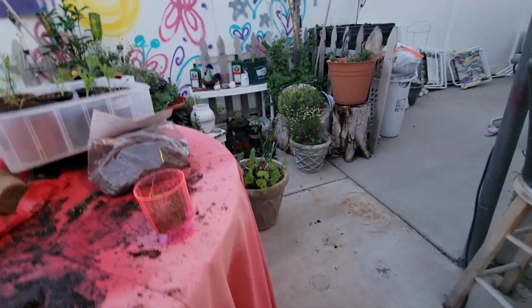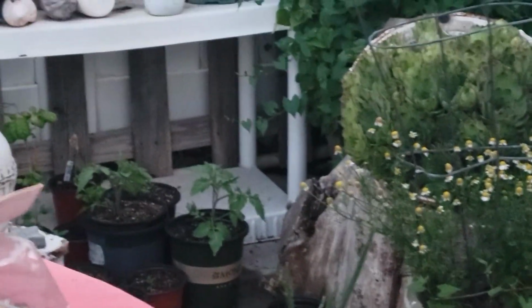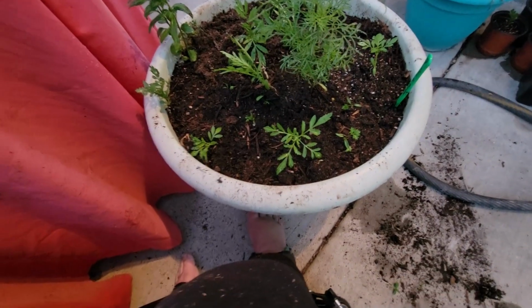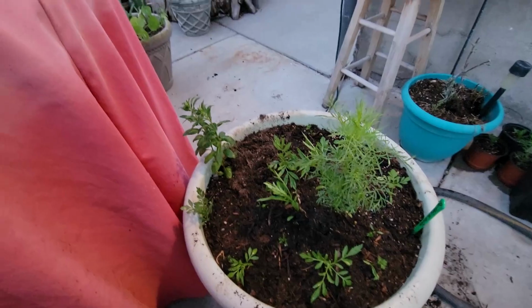Let's see, over here, a whole bunch of pots that we pricked out and moved into their own pots or into bigger pots. We pulled out a whole bunch of the parsleys from here. We left like 5 or 6 to grow bigger and later harvest.